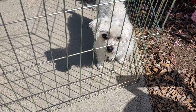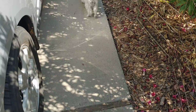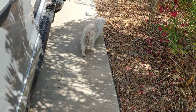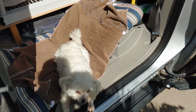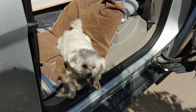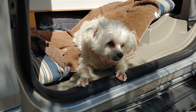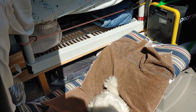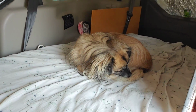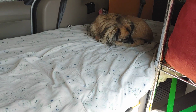Miss Precious Protein. Hello, Precious. You're such a good girl. Precious is more outdoorsy. She likes to be out and about. And in here, we have the other guys who prefer living the life of luxury. Is that you? You like the cushy cushions? Let's see who else is in here. Yep, there's the other guy. They like the cush being in the car.